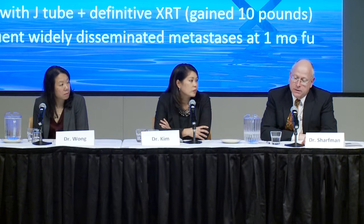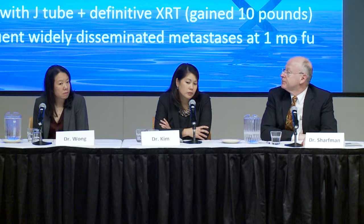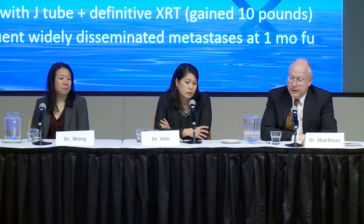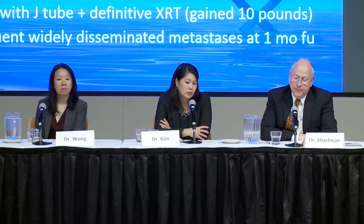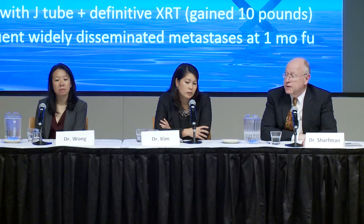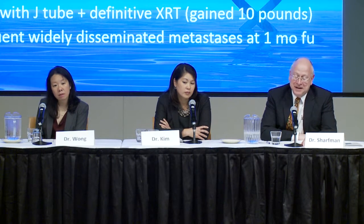I am very concerned about giving the Nivo-Ipi combination in patients that are this ill. I don't know that she would survive if she got grade 4 colitis or grade 4 anything. So if I didn't have the BRAF, I would probably, technically off-label, give her Nivo or Pembro as a single agent, depending how far from my office she lived, and give that a try.